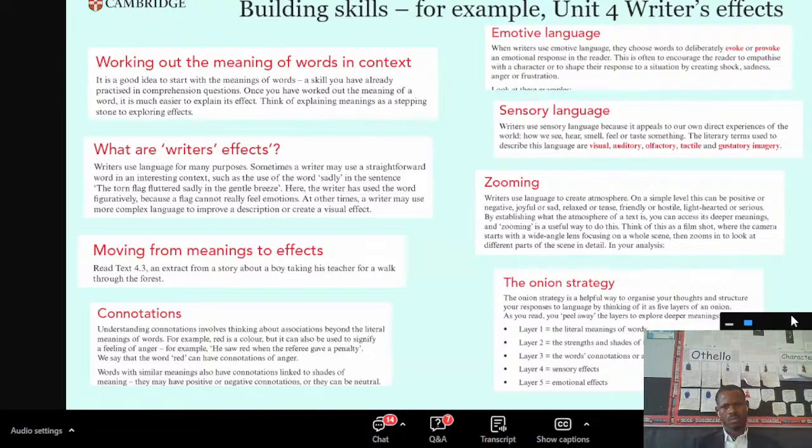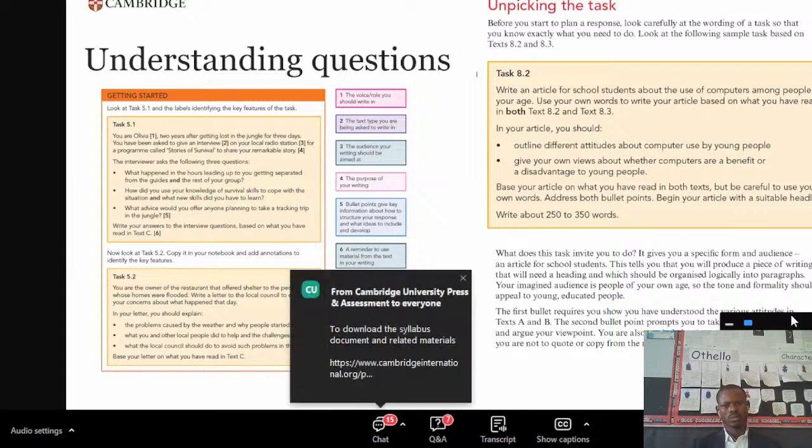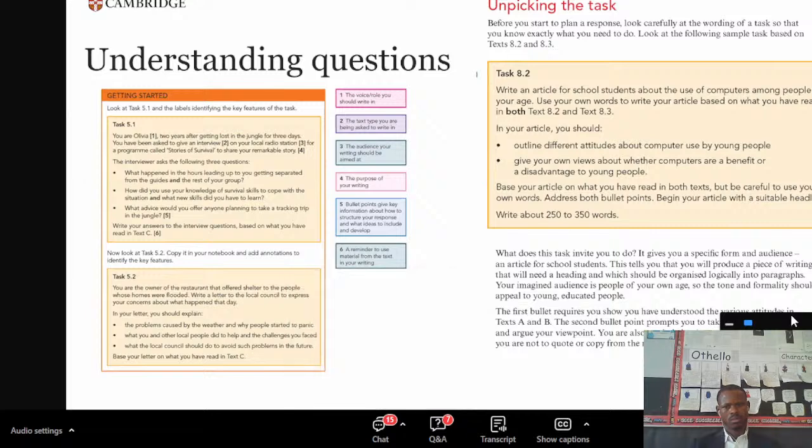So understanding questions, we've got a lot here. We've got a Unit 5 question where we've actually coded it so that they can see exactly what information in this question is crucial to them planning a successful answer. So you can see on that getting started, we give them the code for the first task, but the second task, they've got to decide it for themselves. So we get them to apply what they've learned.